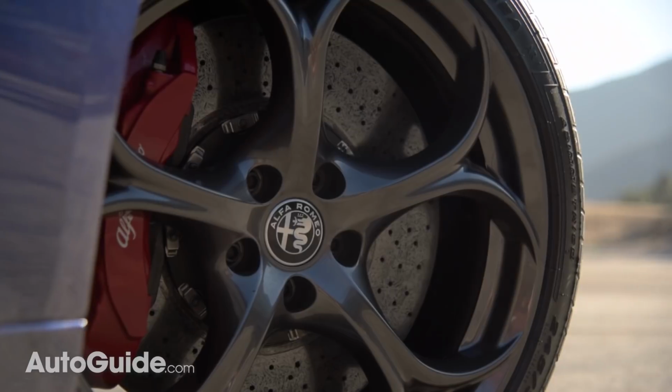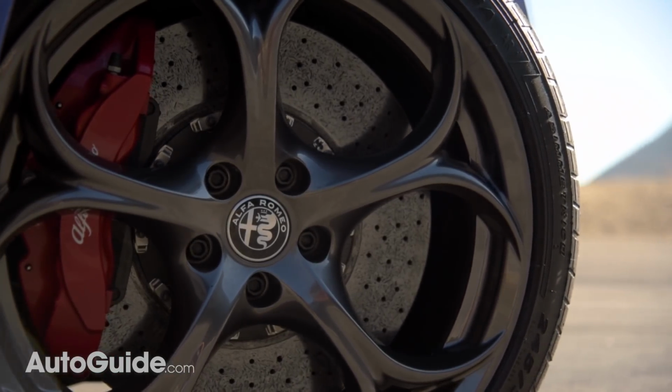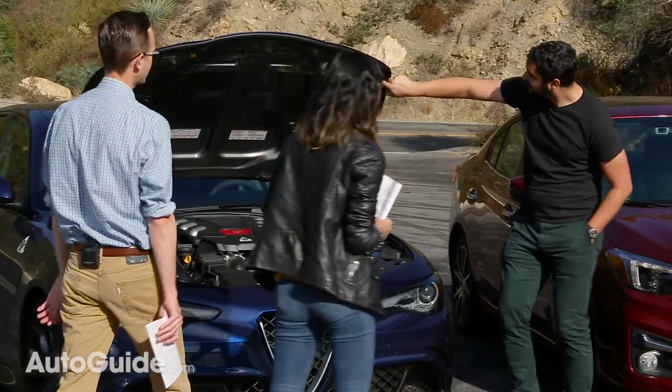But you know what else it does? It stops, man. Yes, it does. Oh my God, those brakes are so good. This will peel your face off. You don't have to exfoliate if you do a panic stop.